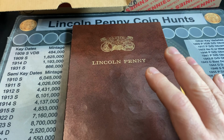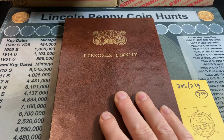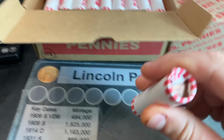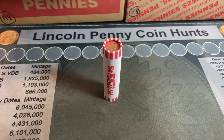Now obviously I'll give you guys a look at the book at the end when I compare the finds to the book to see if we have one of those additions or maybe even an upgrade, but for now we're going to slide it out of the way. For now, we're going to get right to the hunt, and as always, as soon as I have a find, I'll bring you guys in.